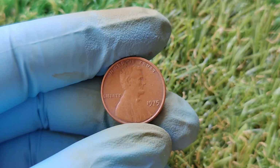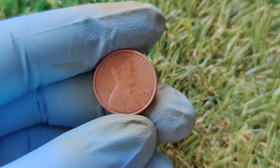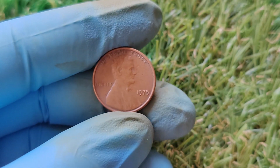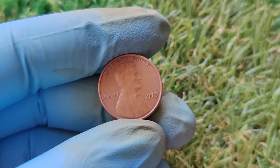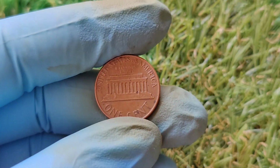Section 3. Types of valuable 1975 pennies. One of the biggest things collectors look for is the 1975 double die obverse. This means the design elements like Lincoln's profile or the word Liberty appear double. These are pretty rare and can command a lot of money.